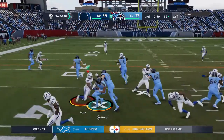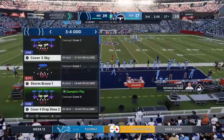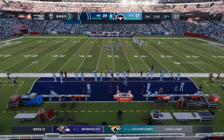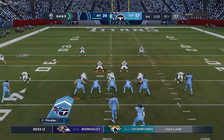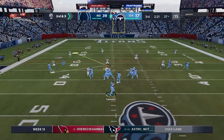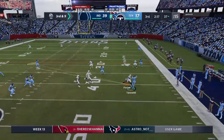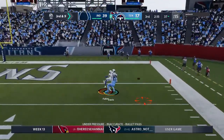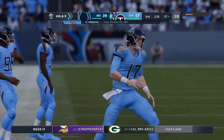10th carry now for Derrick Henry. They do get a yard there, but only a yard. Leaves them with 3rd and 9 looming. This offense in desperate need of a conversion as they come up on 3rd down. Now it's Tannehill, escaping the pressure right. Bears it out toward the corner of the end zone. The Colts D sticking to their assignments, and that brings up fourth.